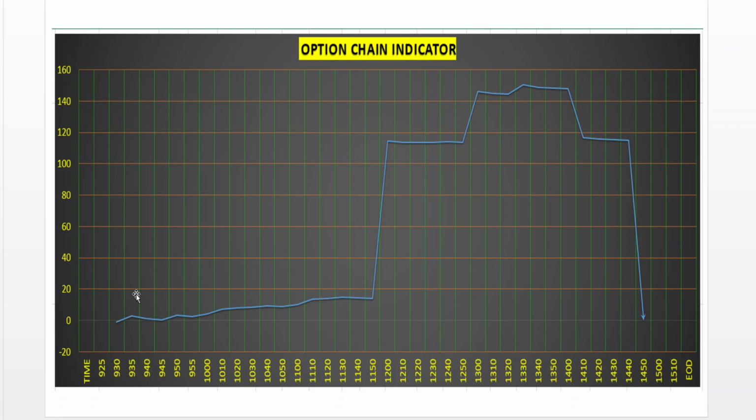Okay, since morning, if it goes above 30 or below 30, the market trend remains in that direction. So since morning there was no movement at all. One drawback in this option chain indicator is that if the signals come in the first half, that is before 1 o'clock, then maximum time the move is on the same day. But if it comes after 1:30 or 2 o'clock or 2:30, the move remains for the next day.